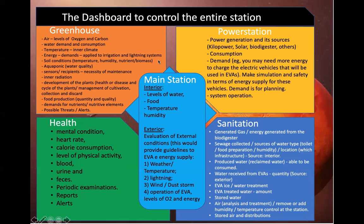Okay, also the main station is in contact with the greenhouse because it's necessary to see the air, the levels of oxygen and carbon, water demands and consumption, temperature, inner climate inside the greenhouse, also demands of energy, and then also other aspects. Also, the main station is very interested in the health dimensions of the astronauts, like mental condition, heart rate, calorie consumption, level of physical activity, blood, urine, feces, periodic exams, also reports and alerts.